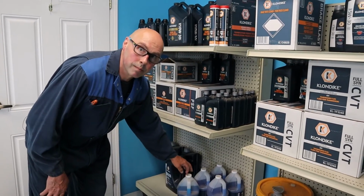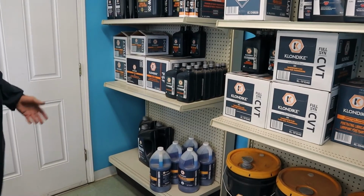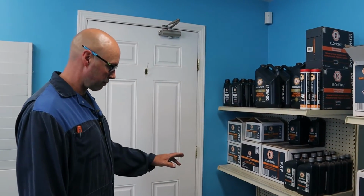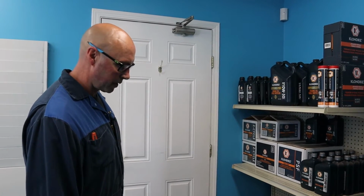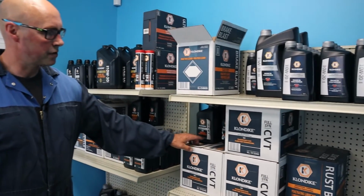Then we get into the cleaner degreaser. We use this for degreasing engines. It's also fantastic on the floors or just minor spills. It's great. Takes bugs off vehicles really, really well. Doesn't damage the paint.